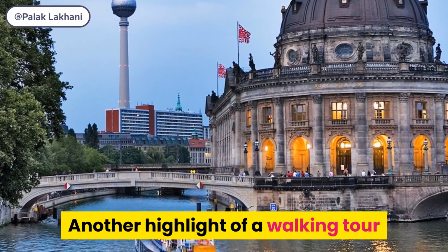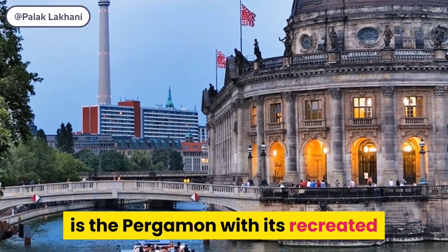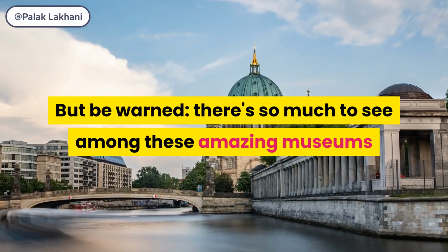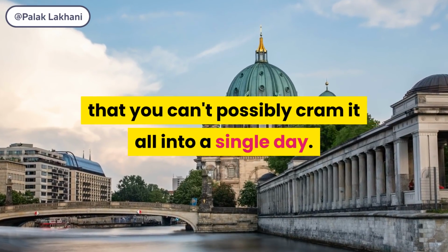Another highlight of a walking tour of these spectacular points of interest is the Pergamon with its recreated historic buildings from the Middle East. But be warned, there's so much to see among these amazing museums that you can't possibly cram it all into a single day.